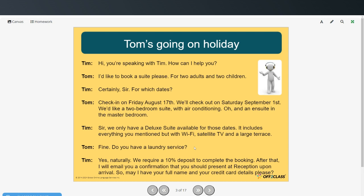Sir, we only have a deluxe suite available for those dates. It includes everything you mentioned, but with Wi-Fi, satellite TV, and a large terrace. Fine. Do you have a laundry service? Yes, naturally. We require a 10% deposit to complete the booking. After that, I will email you a confirmation that you should present at reception upon arrival. So, may I have your full name and your credit card details, please?